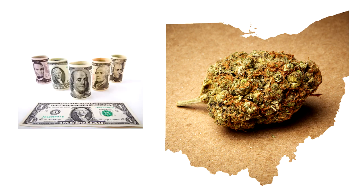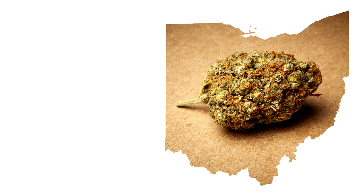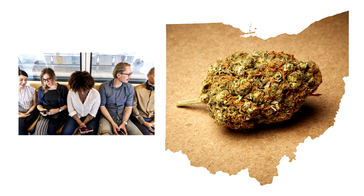3, cash or an ATM card. There are generally ATMs in dispensaries, but to expedite the process, simply bring some cash. Number 4, time. Serious on this one. The lines will be long, so be prepared. Eat a meal before you go, bring something to drink, dress comfortably, bring a snack, your phone, or even some games. Or get to know your fellow medical marijuana patients. Your time is valuable, so find a good use of it while you wait.